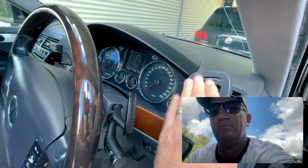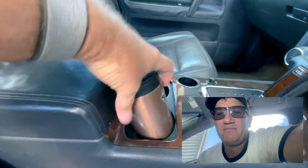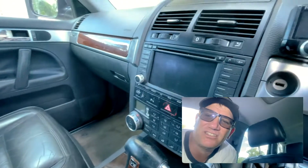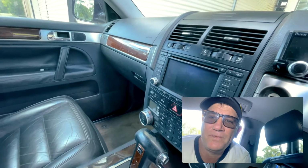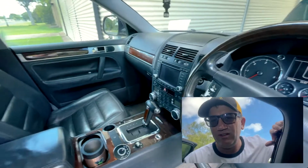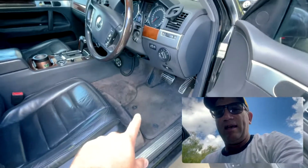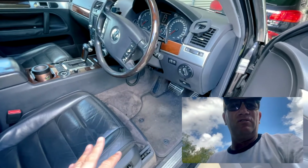Got my mouse, little magnetic mount there for the phone. Stubby cooler, Team Stubby cooler, my Team Yeti. 34 media. That's got to go. That's still a CD player, so that's pretty terrible. That's probably going to be the first video we do for the upgrade on this as well. That's going to go to something that has Apple CarPlay in it. I've got brand new carpets coming, we'll talk about that when they come. That'll be a video because I'll do the install on them.